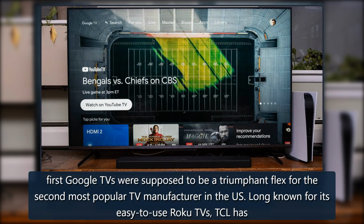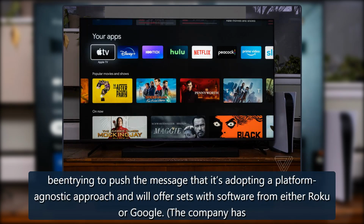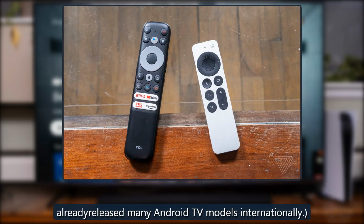TCL's first Google TVs were supposed to be a triumphant flex for the second most popular TV manufacturer in the US. Long known for its easy-to-use Roku TVs, TCL has been trying to push the message that it's adopting a platform-agnostic approach and will offer sets with software from either Roku or Google. The company has already released many Android TV models internationally.